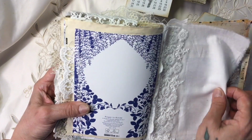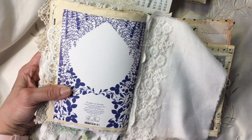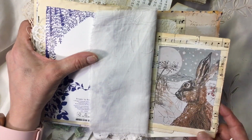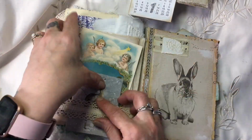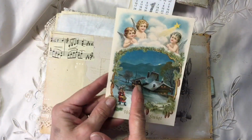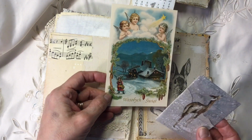Thank you for that so much. And then we've got this little piece of linen here with this beautiful lace trim going down, and over here we've got this beautiful bunny, another beautiful bunny. This is on the back cover, and then she's also included, I'll pull that out straight actually. It's funny because Karen got me a load of these cards, and I gave one away with the journal I made for Joe, and I've got one back.